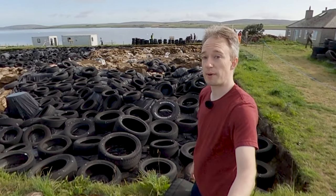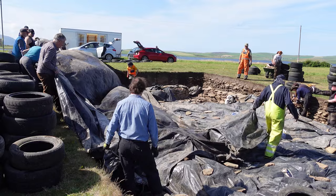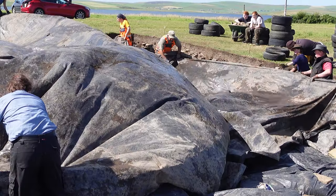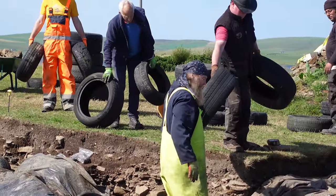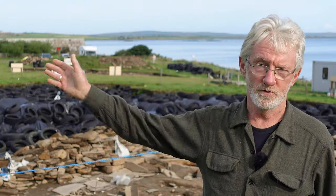The trouble with exposing the past is that you're exposing the past. As soon as it's re-exposed to the air, water can start getting into the very fine laminations in the building stone, and literally you'd see these walls start to crumble. At the end of each season, we cover the site with layers of plastic, and then to hold all those covers in place, all these hundreds of tyres.